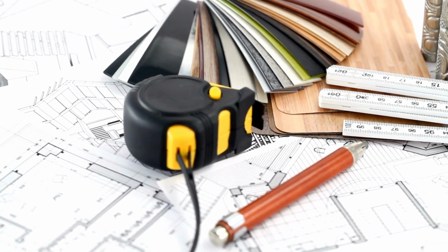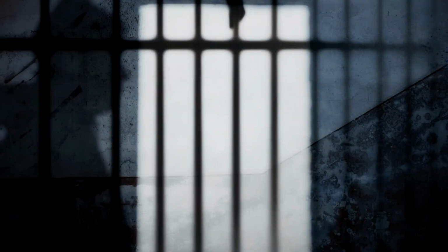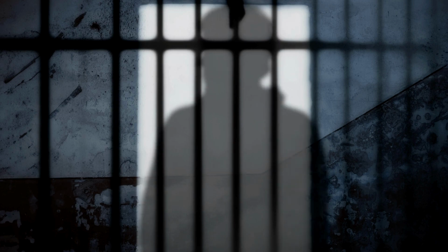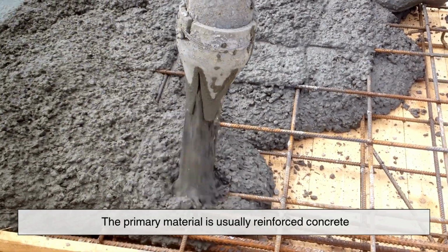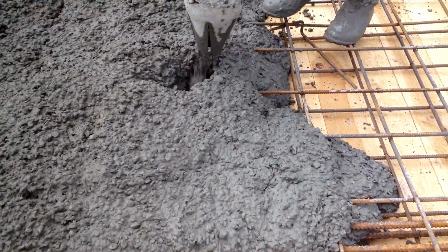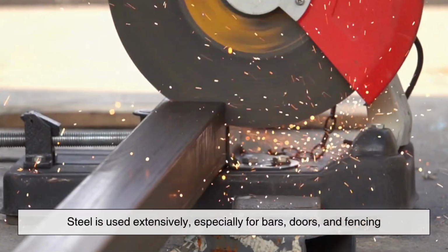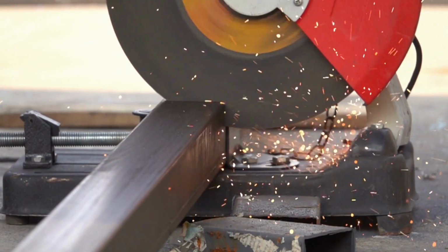Once the plans are finalized, it's time to gather materials. Prisons are built to last, and to resist destruction from the inside. The primary material is usually reinforced concrete. It's cheap, strong, and nearly impossible to break through. Steel is used extensively, especially for bars, doors, and fencing.